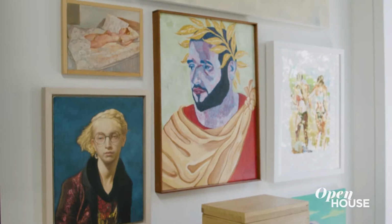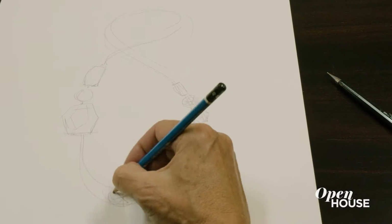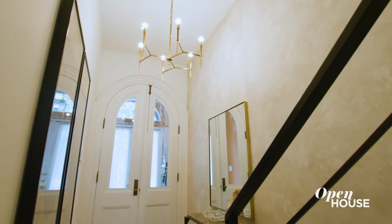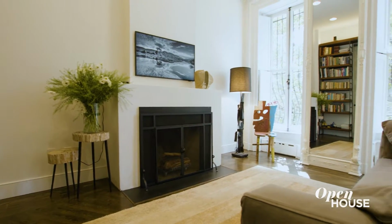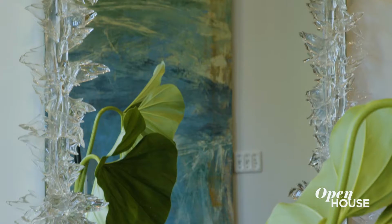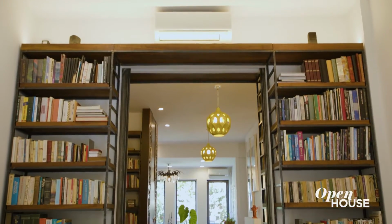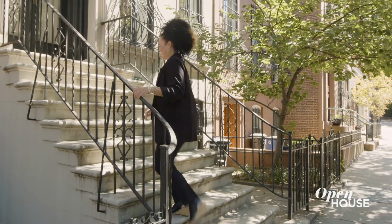I'm an artist, I'm a jewelry designer, and I'm also the founder of Artemest, the online destination for everything fabulous made in Italy. So the house is a mixture of original structure that has been modernized, juxtaposed with very decorative art and objects and decor and furnishings. I really wanted to make it reflect my own aesthetic, which is maximalist but clean. Let's go inside and see where I live and work.